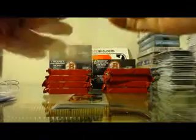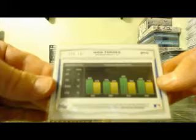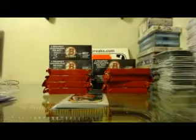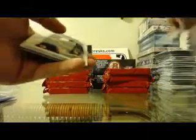Too bad his papers don't have anything cool next to him. 108 out of 399. Casey Soltis, Gabriel Guerrero, Refractors.